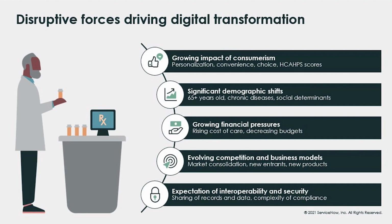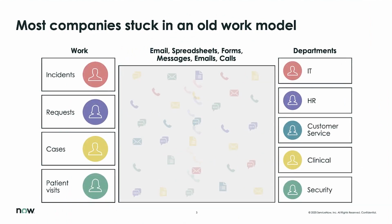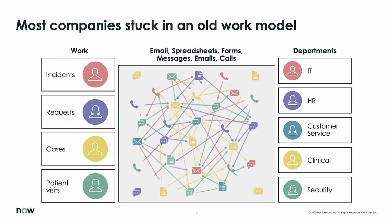So what this ends up being is that most organizations are actually stuck in the old way of working. We have customer requests, incidents, HR cases, all following their own paths within your enterprise. They move back and forth. Most work is done by emails and phone calls and text messages. There are manual processes and spreadsheets stored on some local hard drive that is making it hard to increase the speed and provide greater transparency.